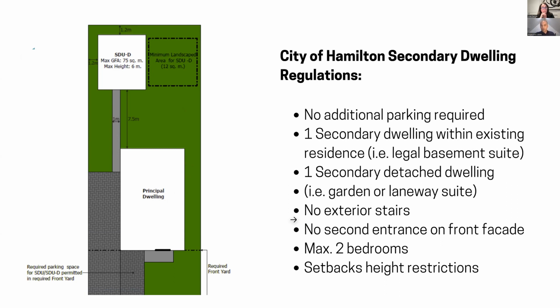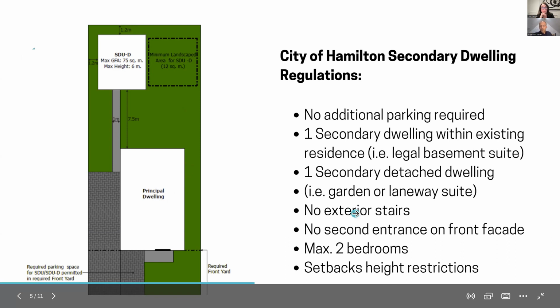This is what I'm grappling with as I apply to convert mine into a triplex, is that one of them has to be a detached dwelling, so a laneway suite at the back, and the other one can be like a basement apartment or on the second floor. Then there's the other things: exterior stairs, maximum 2 bedrooms. You can look all this up, and I think it was covered in a lot of detail by Ken here.